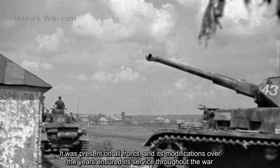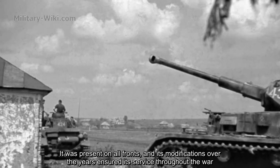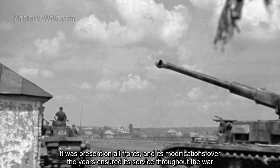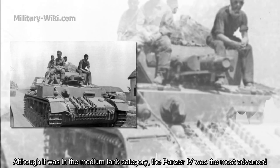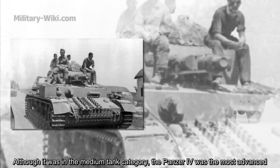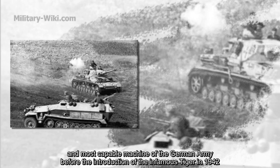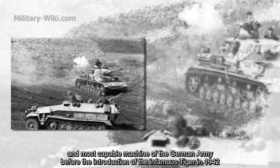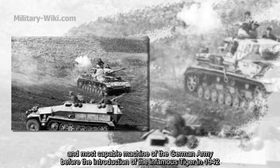It was present on all fronts, and its modifications over the years ensured its service throughout the war. Although it was in the medium tank category, the Panzer IV was the most advanced and most capable machine of the German Army before the introduction of the infamous Tiger in 1942.